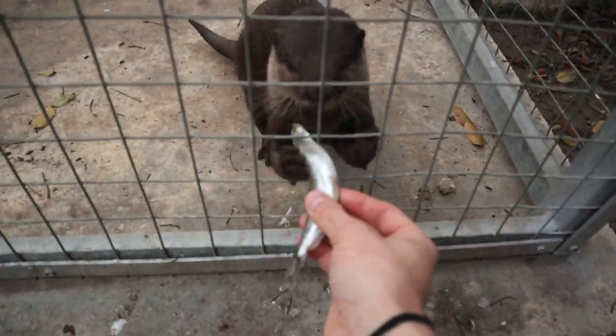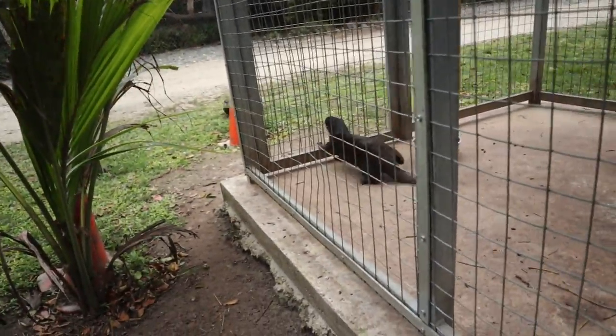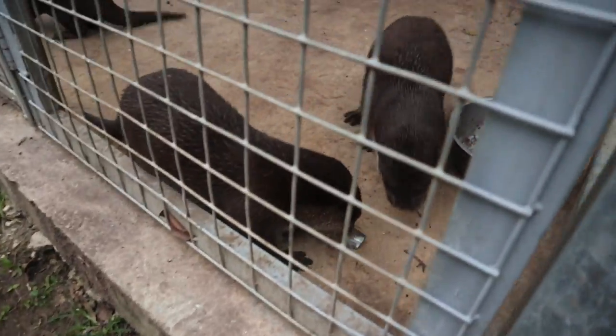Come here. Here you go. So these are captive born Asian small claw otters. That's why they're here in captivity. Oh my goodness, there's babies. Look, they want to meet their parents. Look at them. Hi mom, hi dad, hi guys.